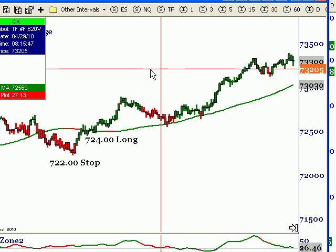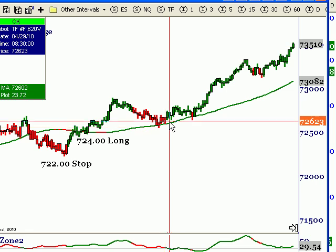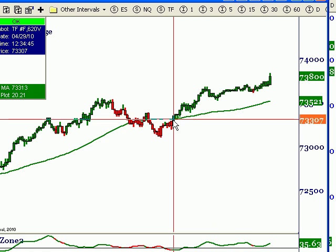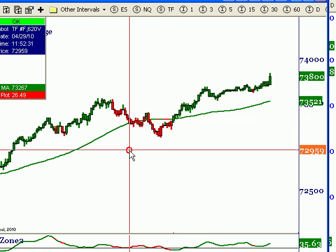There was a couple different entries on the 620 volume. There was another entry here. Stop on that was even tighter, and an entry here. Actually, this would not be an entry because we had a blue bar high right here on the 10 minute, so we would not take this signal.